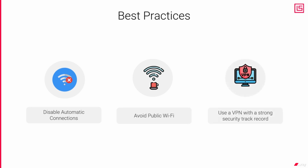A virtual private network, or VPN, encrypts your internet traffic, creating a secure tunnel between your device and the VPN server. This encryption makes it virtually impossible for hackers to intercept your data, even when using an unsecured public Wi-Fi network. While VPNs offer a layer of security, it's important to choose a reputable VPN provider with a strong security track record.